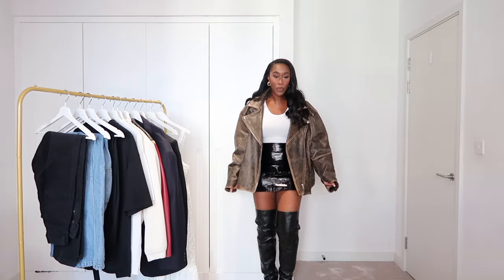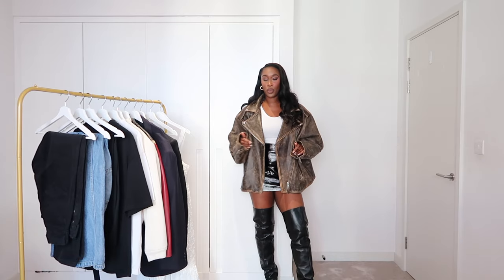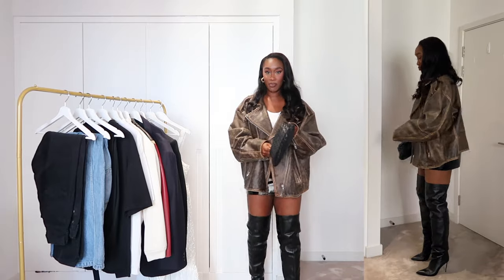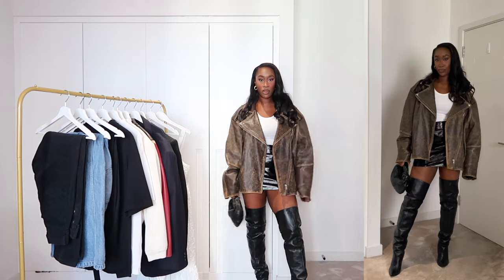So this is an evening outfit, right? I would wear this literally just like this. Again, accessorize it, put on your cute handbag. Let me actually get a handbag for you guys. This is my go-to bag at all times. This is the Bottega Mini Jody. And look, just see how fire.